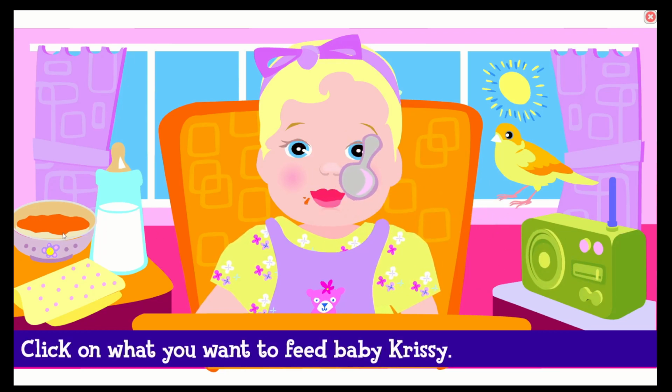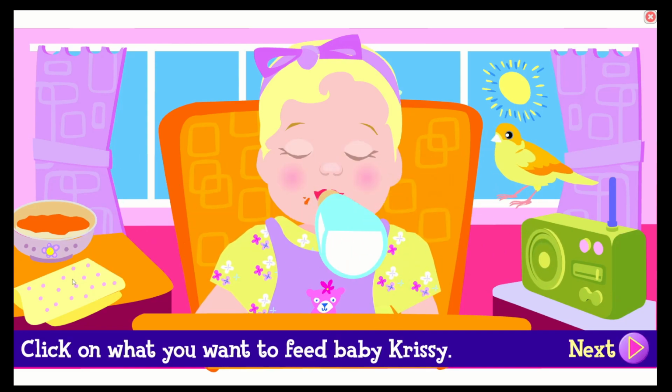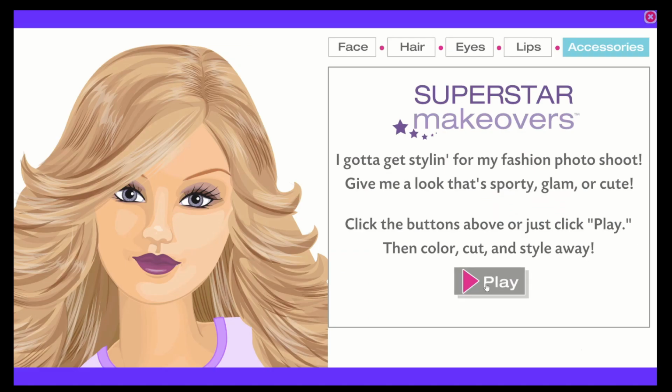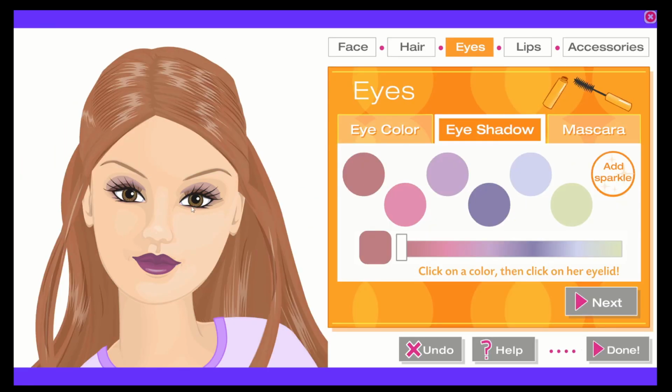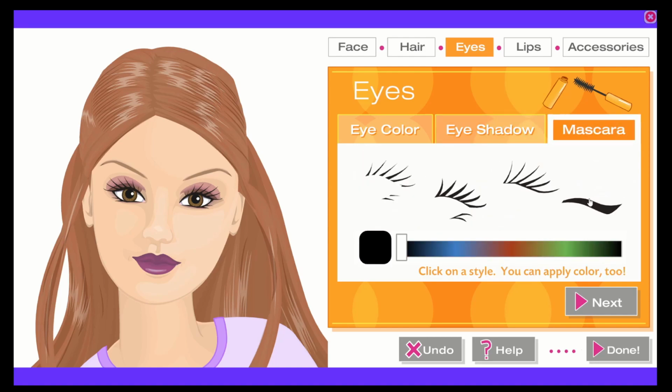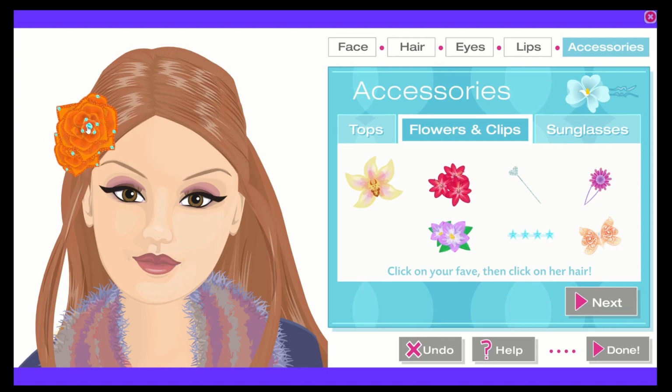However, I was able to find the games available on different sites, so let's go ahead and revisit them over a decade later and rate them while we're at it. Starting off with Superstar Makeovers. Superstar Makeovers is a makeover game that I played a lot as a kid. You complete your makeover, put together your magazine cover. Overall, it's good at what it does.